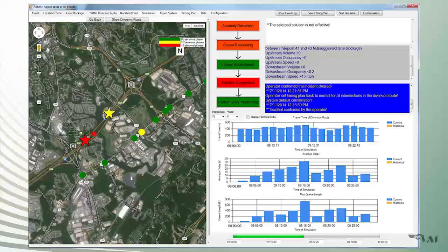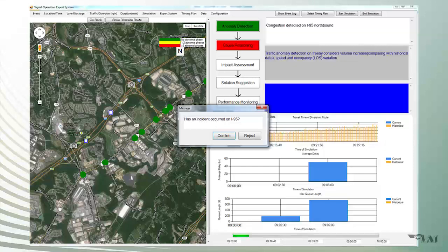The expert system tries to establish the likely cause of the anomaly by requesting data from adjacent detectors, nearby work zones, special events, and weather conditions. The system determines that a freeway incident has occurred by rules of low occupancies and high speeds in the downstream detector and high occupancies and low speeds in the upstream detector in the absence of other causes.